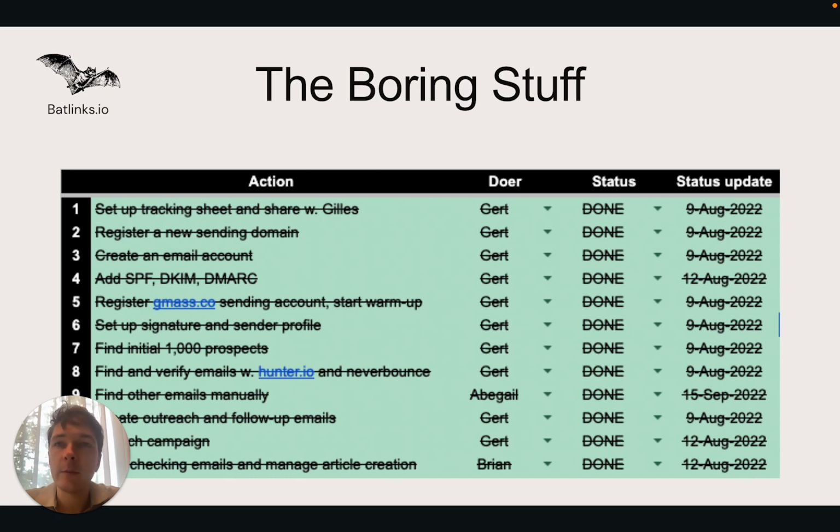So if the client's name is like plumberdallas.com, we don't want to use that domain, because as we're sending a lot of outreach emails, and if someone marks this as spam, which does happen from time to time, we don't want to jeopardize the client's domain. We set up new domains. So we set up like plumberdallas.net, plumberdallas.co. We then direct those domains to the client's main domain.